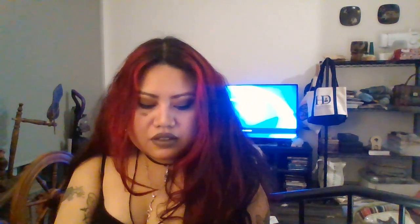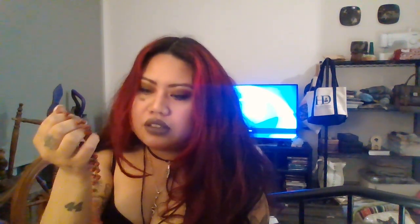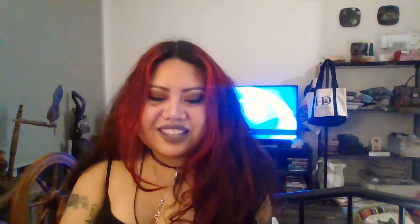I have a rosary in here because it housed another deck. This one has rosewood and it is from France. It's from my mom, so I keep it in here, and we have just jived so well together, this deck and I. And it has held up super well with how much I shuffle it.